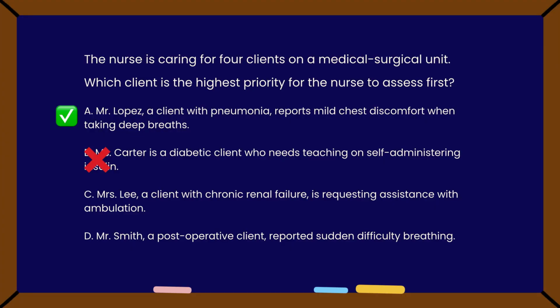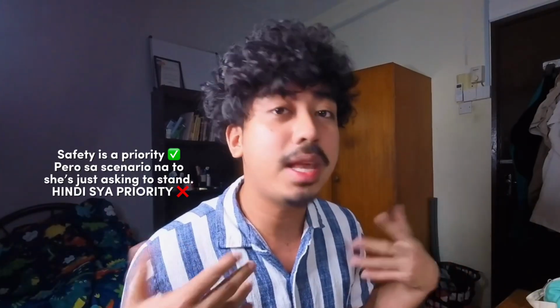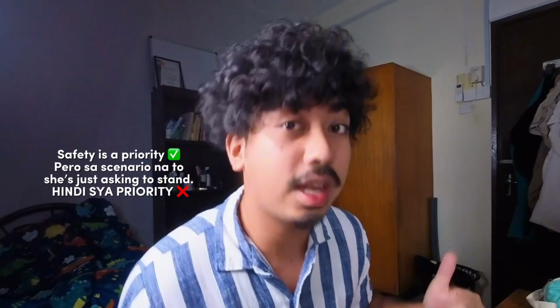C. Mrs. Lee, a client with chronic renal failure, is requesting assistance for ambulation. Ambulation, niya lang medyo tumayo. Is that a priority? Hindi. It doesn't really tackle the basic needs or the need for safety. So C, eliminate na yan.